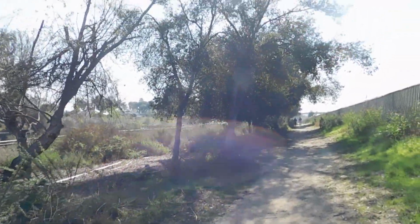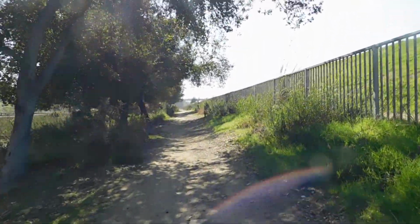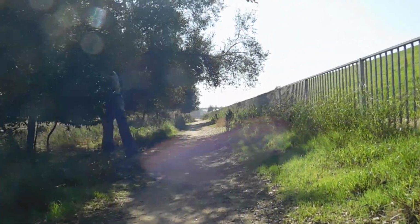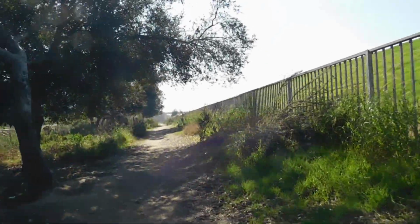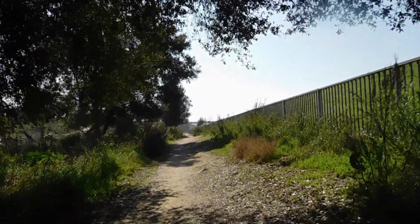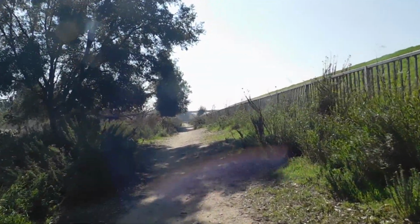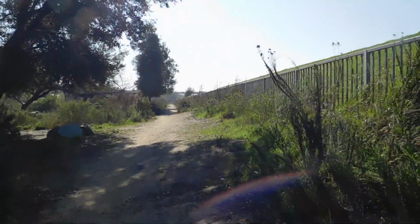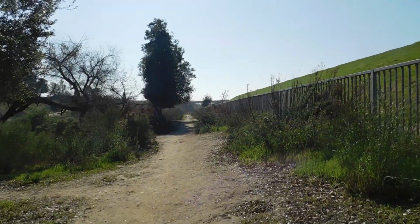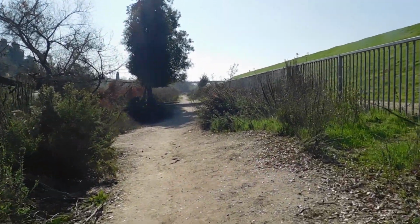How do we get to that bridge? Alright, well, I guess we'll just keep going. Maybe this goes in a circle and comes back that way. I don't know. This way. On the way back. Let's do it on the way back. I bet you it goes in a circle.